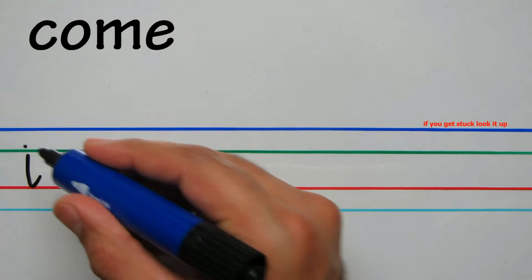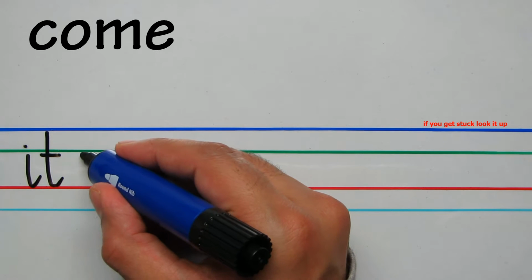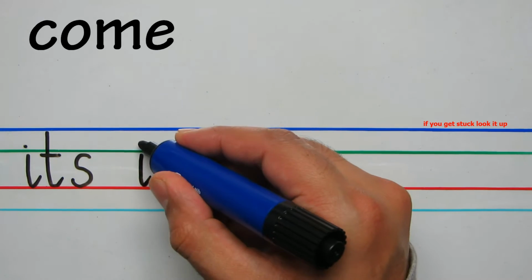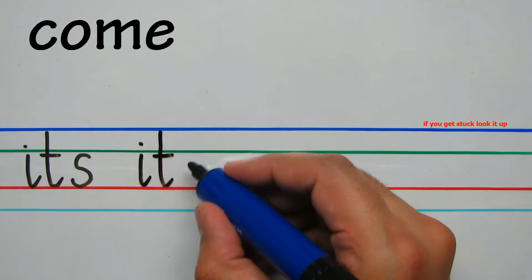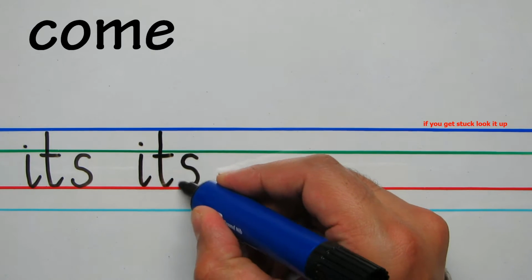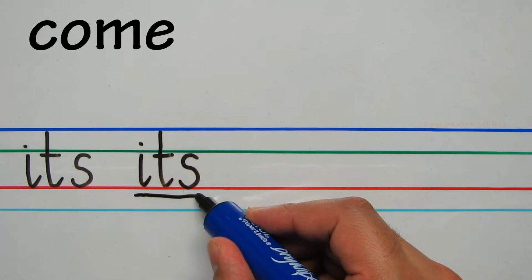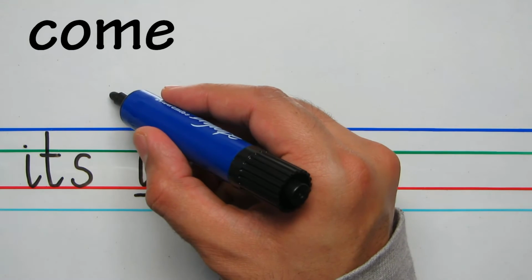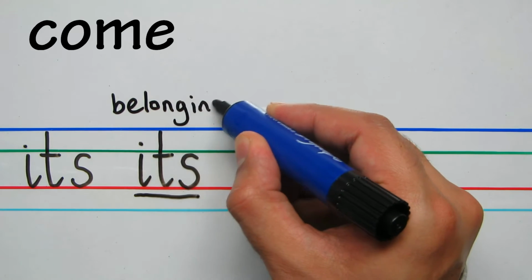I, T, S. It's. Once more, it's. I, T, S. Be careful with this, because this is not a contraction. Its here means belonging to. Belonging to.